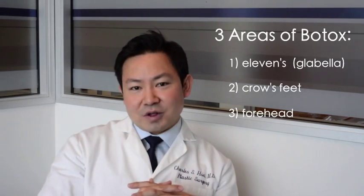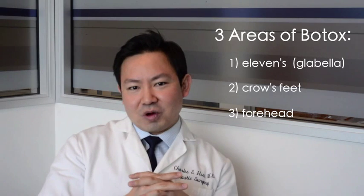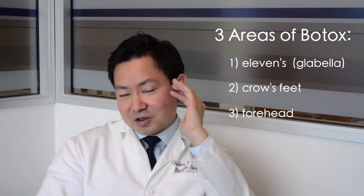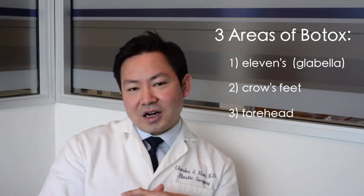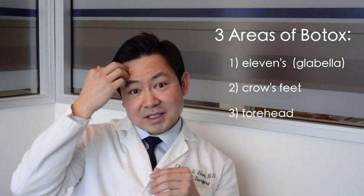So nowadays in my practice, people typically come for Botox for any one of three specific areas. The number one most popular area that I see treated is these vertical lines. Some people call them the 11s. They're the lines in the middle when you furrow your brow, and that's by far the most common area for treatment. The second area is the crow's feet. These are the laugh lines that you see emanating from the side of the eye when people laugh and smile. And the number three area is the forehead, which is where you have the horizontal lines that come across when people raise their brow.